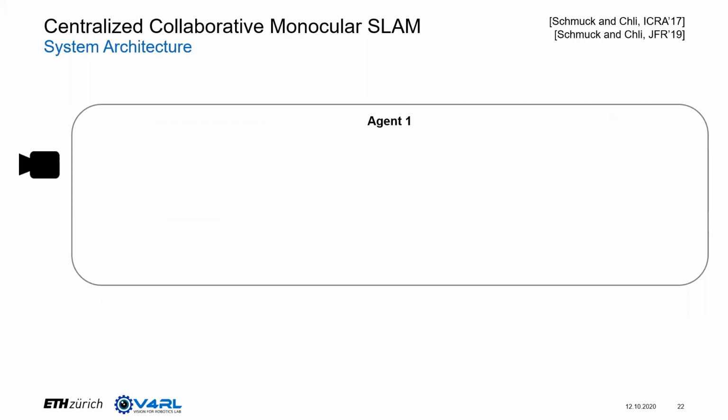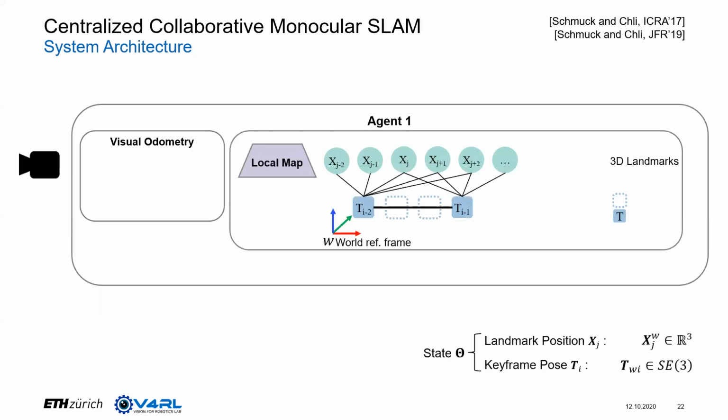What we look at in the beginning is the algorithms we run on board our robotic agent. And what we need here is a visual odometry. What the visual odometry does is estimate the ego motion of the robot, and the immediate surroundings of the robot in terms of a local map. So we see here again our SLAM graph with some keyframes and some 3D landmarks indicated.